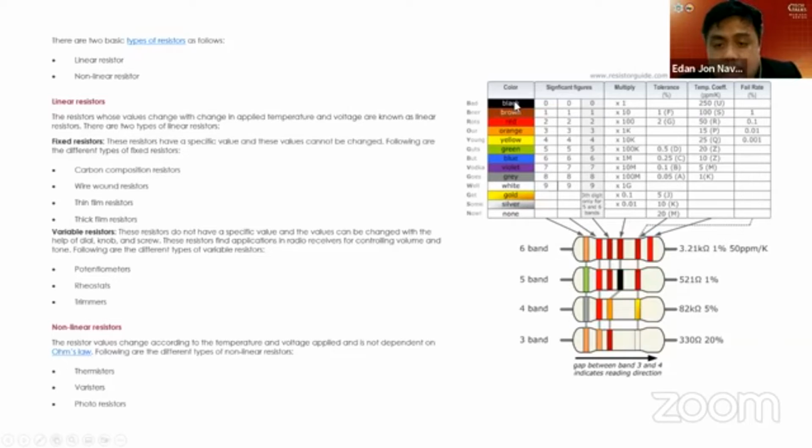Halimbawa, yung black, ang value niya is 0. Yung brown, 1. Yung red, 2. Yung orange 3, yung yellow 4, yung green 5, yung blue 6, yung violet 7, yung gray 8, yung white 9. Nalalagay ito sa mga first, second, third band for 6 and 5 bands. Para naman sa 4 bands, first 2 siya linalagay, yung significant value niya. Tapos, ito yung multiplier niya. Then, tolerance.